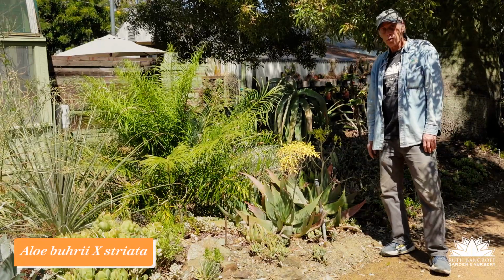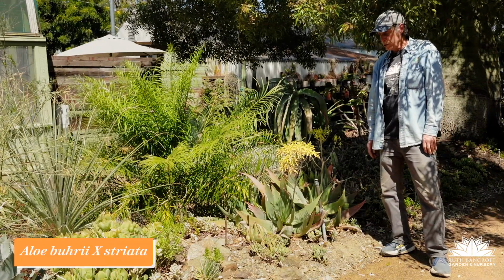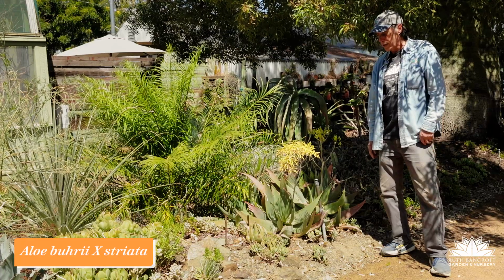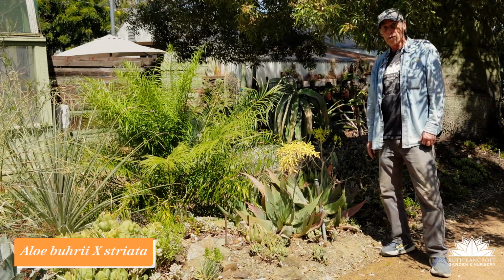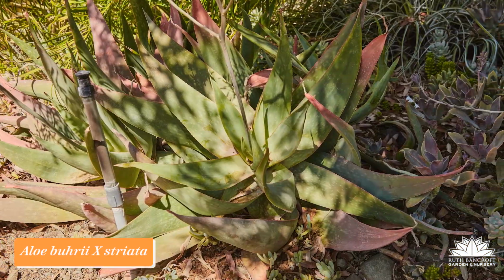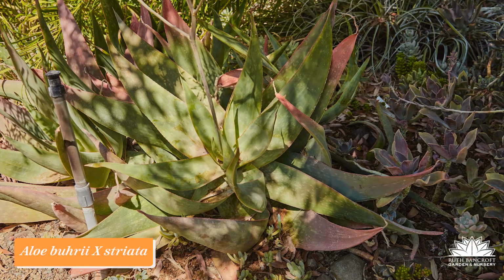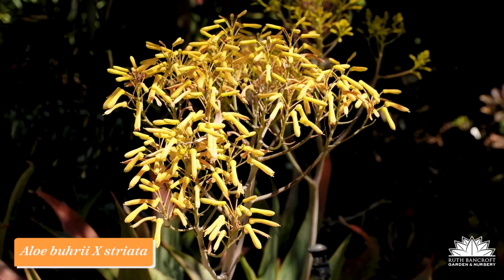And its parents are both from South Africa. So one of them is Aloe buhrii, which has either yellow or orange flowers and is a western South African plant from the winter rainfall zone. And the other is Aloe striata, which has coral or orange flowers and comes from farther east. This one, I chose one of the seedlings that had a yellow flower because that's what I was aiming for.